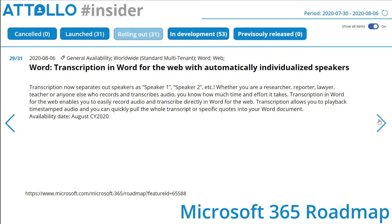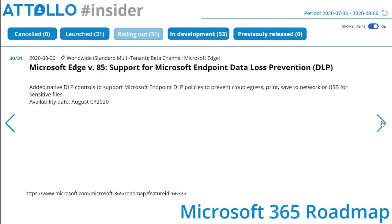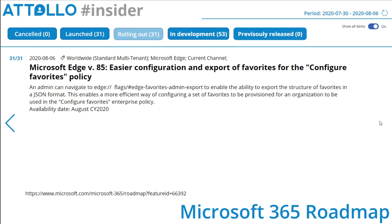Word transcription in Word for the web with automatically individualized speakers. So transcription now separates out speakers as speaker 1, speaker 2, etc. Interesting. Microsoft Edge version 85, so previous to the version we spoke about earlier, which was 86. So version 85 is getting support for Microsoft Endpoint Data Loss Prevention. Edge version 85, again, the previous version of what we spoke about before. Easier configuration and export of favorites for the configure favorites policy.